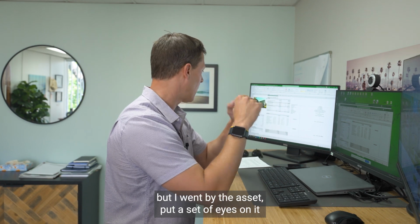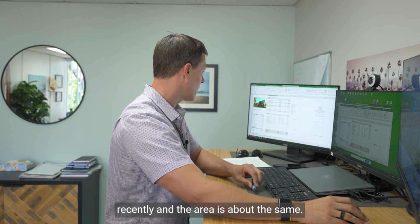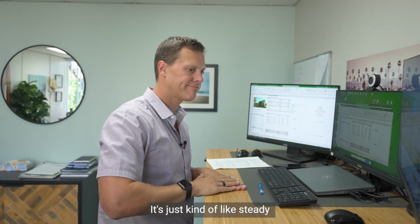Now I went by the asset, I already know it, but I went by and put a set of eyes on it recently, and the area is about the same. It's not really an area that's getting a whole lot worse. It's not really an area that's getting a whole lot better. It's just kind of like steady Eddie.